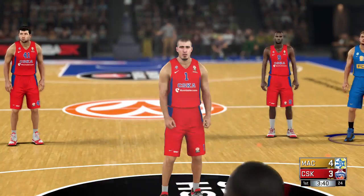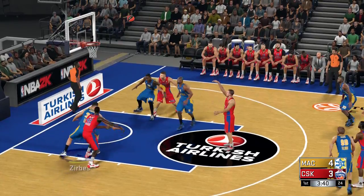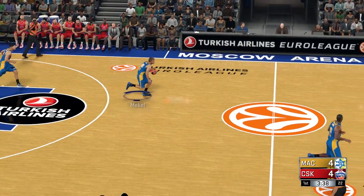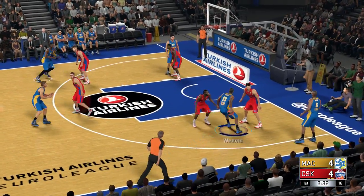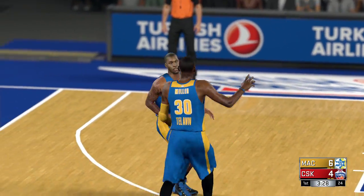Cska shooting their first free throws. First trip to the line in this one. And both free throws good for Decola. Cska on D. Kicks to Weems. His second shot goes in, off to a good start, 2 for 2.